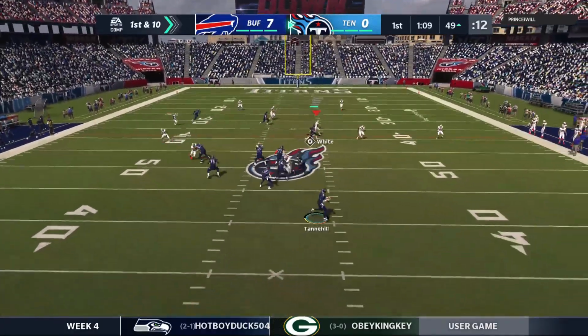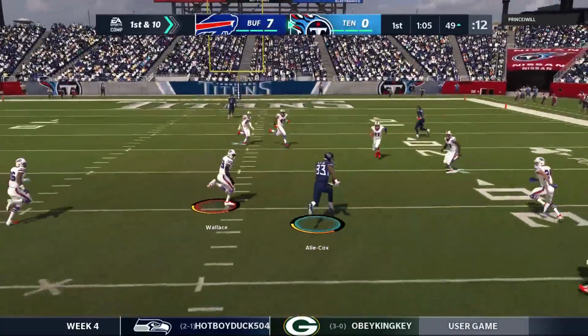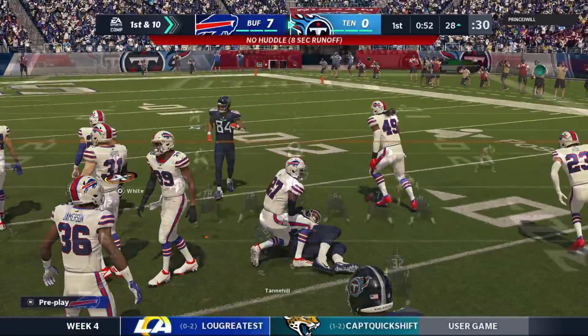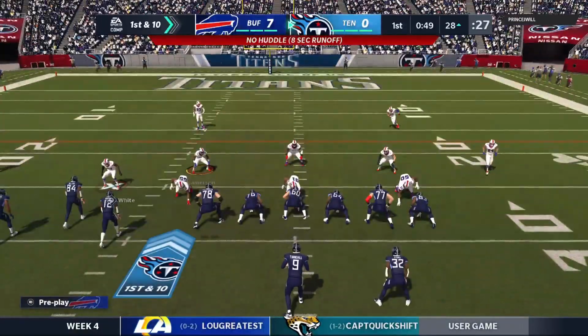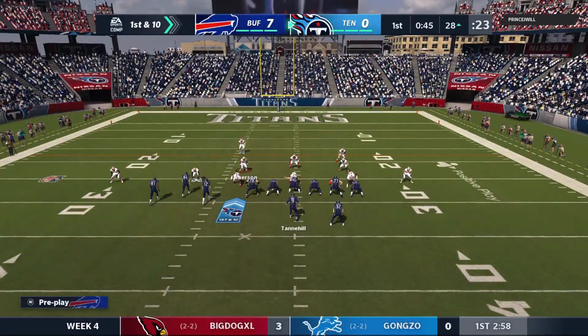Play action. It's Tannehill sliding out of the pocket. Hits his target, the tight end, Mo Alie-Cox. And he'll go down, but not before getting this inside the 30. That's good for 21 yards on the catch and run. 28-yard line.